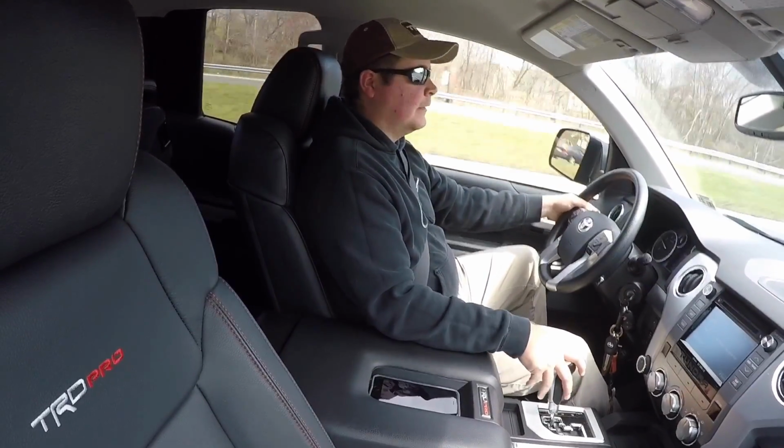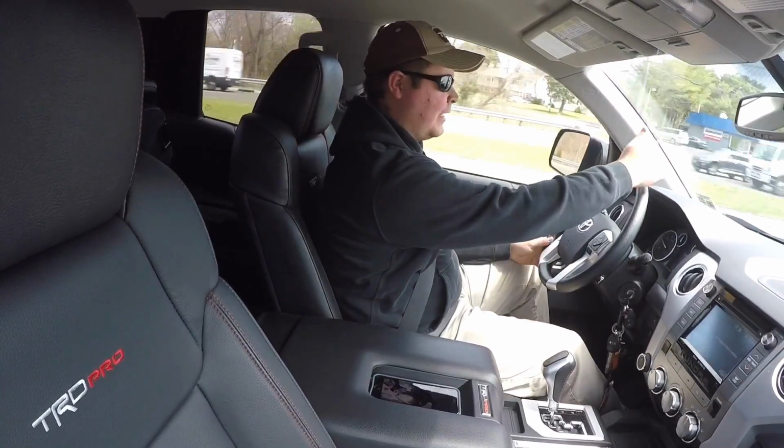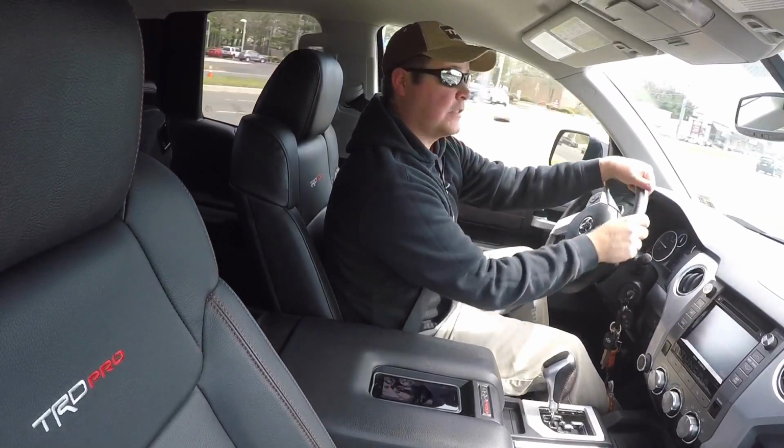Well, I got a lot to say, so let's go park this thing and talk about some of the observations we found through this little ride. I gathered some very interesting results. First we'll start with just shift mode, regular shift mode by itself. Left a lot to be desired for me. It just felt like, okay, the truck shifts.